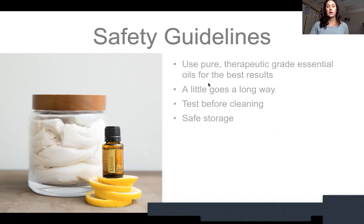Use pure therapeutic grade or certified pure therapeutic grade essential oils for the best results. A little goes a really long way, and test on a safe spot before cleansing, and make sure you store it safely. This jar is actually a jar where water and lemon have been put into the jar, and then these resin cloths were put in here and are soaking in the lemon oil so that you can do things like clean your woods with this. Again, lemon is one that could etch a stone, so you want to be careful with using it on natural stone, but you could use it on like a Formica countertop or your stovetop, and it will help get rid of any rings on your stovetop.